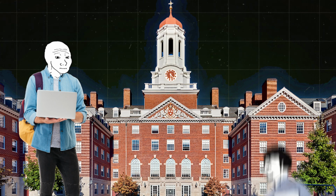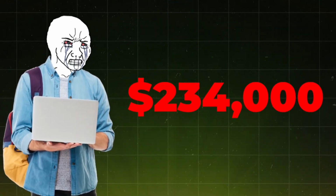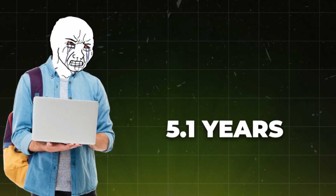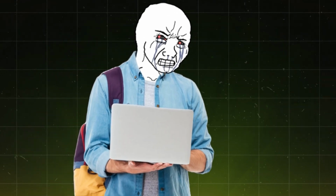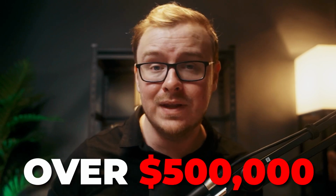If you go to an elite college like Harvard, it's likely going to cost you over $234,000 over a 4-year period, which again, it'll probably take you 5.1 years on average. So it's going to be over $250,000. And that doesn't count the amount of interest that's going to rack up because you're likely not going to be able to pay that off right away. And it also doesn't count the opportunity cost of the money that you would have been earning if you just went straight into the workforce. So the real cost of that type of college is likely well over $500,000.